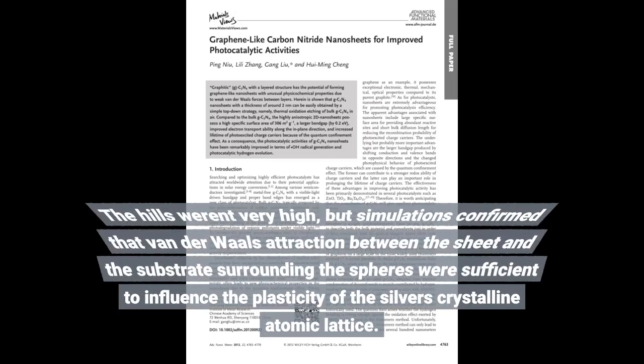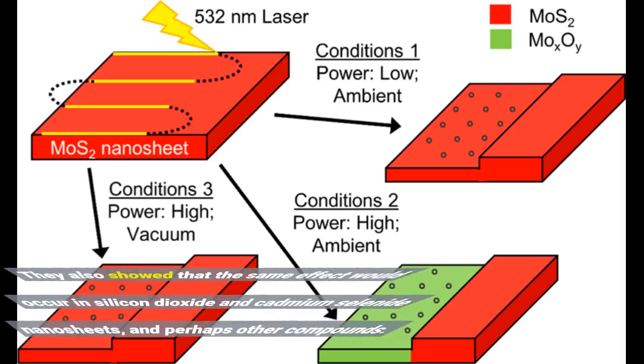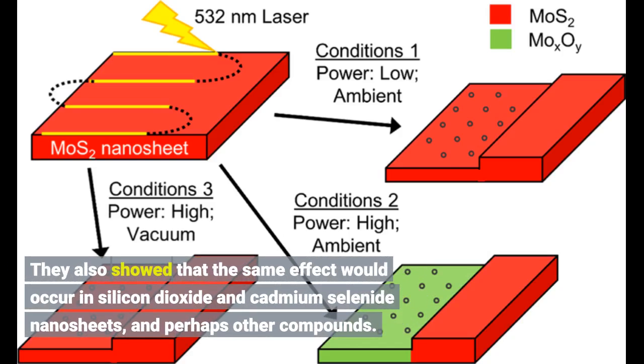The hills weren't very high, but simulations confirmed that van der Waals' attraction between the sheet and the substrate surrounding the spheres was sufficient to influence the plasticity of the silver's crystalline atomic lattice. They also showed that the same effect would occur in silicon dioxide and cadmium selenide nanosheets, and perhaps other compounds.